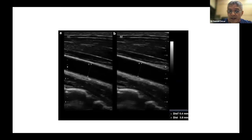Because you can see here, there can be a 3-4 millimeter difference between diastole and systole. And you measure internal diameter to internal diameter, or leading edge to leading edge. You've got to be quite accurate about this. It has to be perpendicular to the orientation of the artery as well.